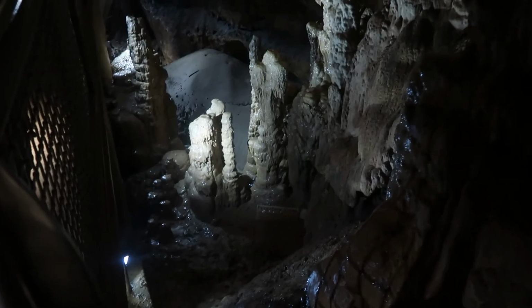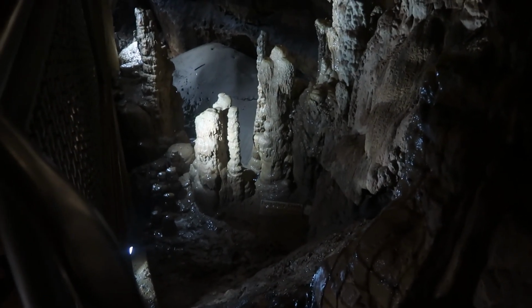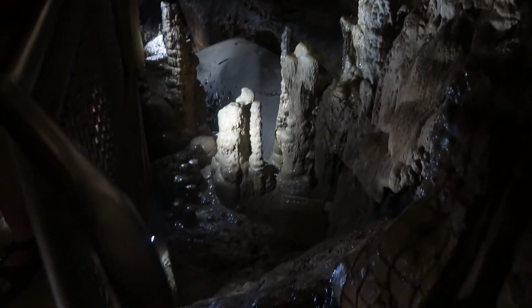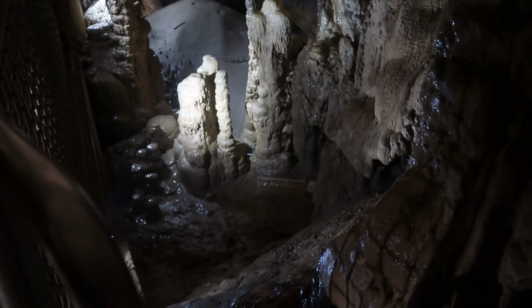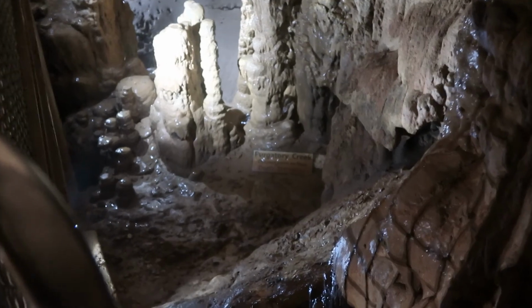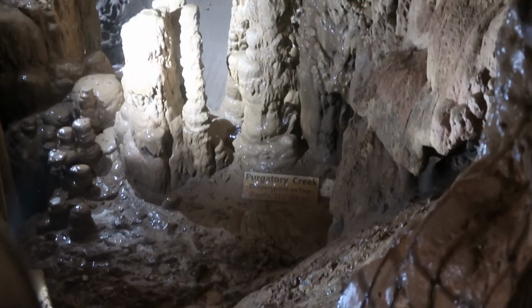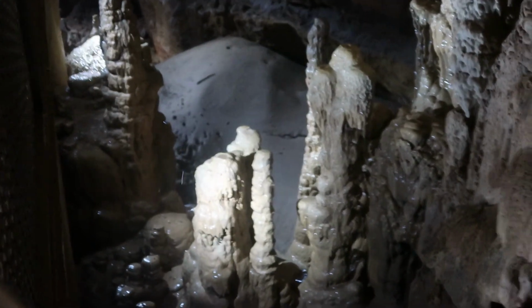Alrighty, folks, behind me is what we call Purgatory Creek. Purgatory Creek is the deepest point inside of our cavern system at 211 feet below the natural bridge. And it is in fact where our discoverers had to walk through. And while they were walking through there, they figured out that the mud inside of there was about 4 to 5 feet thick, so it's very hard to move through.